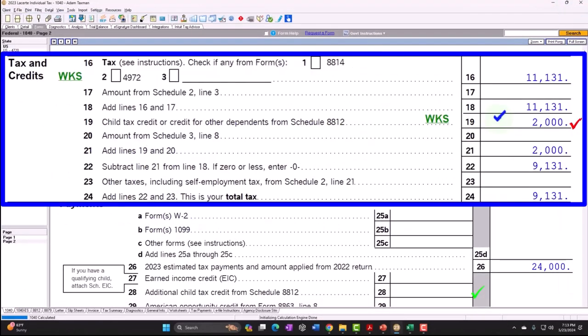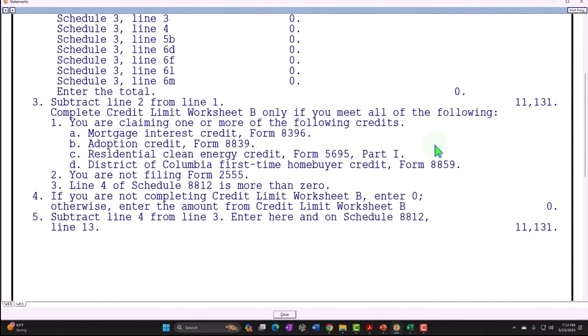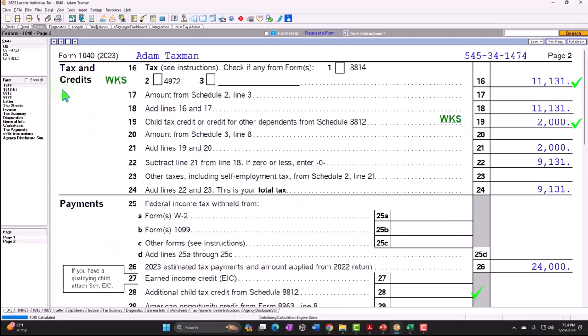But in any case, we could have a calculation here. And then we have the child tax credit or credit for other dependents. So here's the $2,000 that is being included. And it's not taking us below zero. So the entire amount of the credit can be consumed as a non-refundable component because it's not taking our tax liability below zero and our income is not too high that the credit is phasing out. So here's our worksheet for it. You could take a look at the worksheet, but there is no credit limit in effect right now.